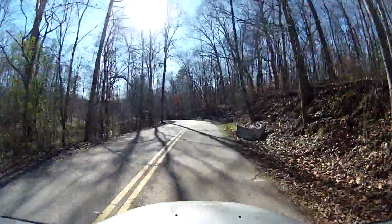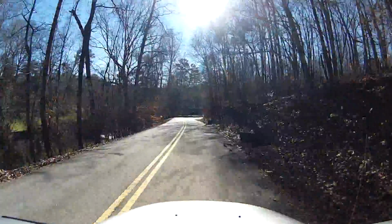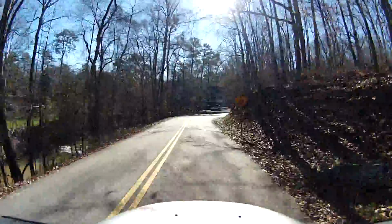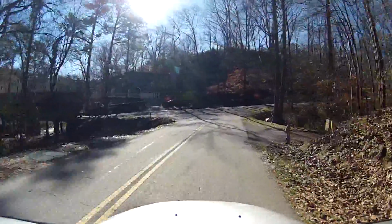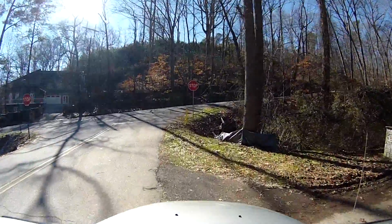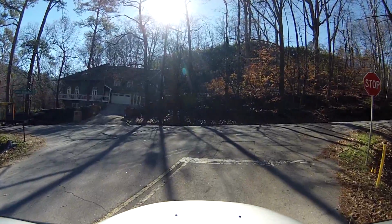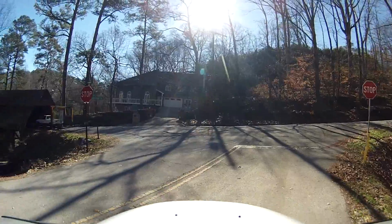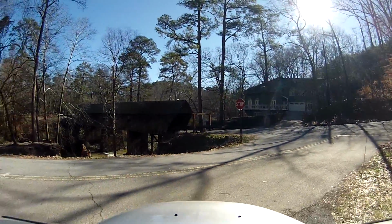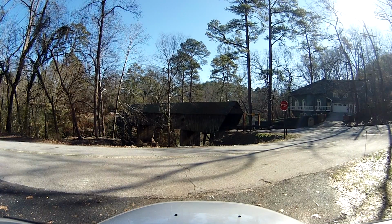But here's what I came to show you up here. Not too many of these left here. Yep, it's an old covered bridge. Let me back up here just for a second so we can get a good look at it. What do you think about that? My wife brought me down here the other day to show this to me. She thought you guys might like to see it.